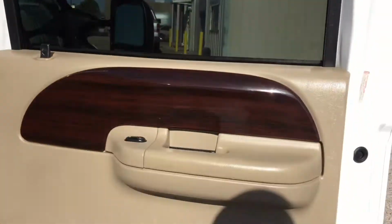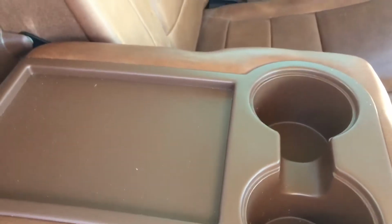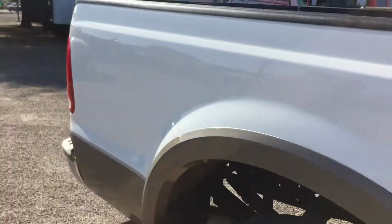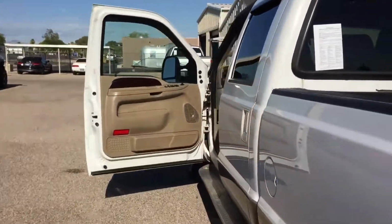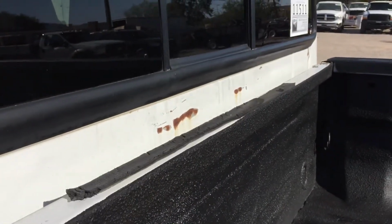Passenger rear window up and down. Alright, make sure there's no surprises there. My guys told me to remind me to look underneath the mat. There's a nice little stain right there under the mat. Just so you know. Like I said, we're not here to tell you it's the greatest truck in the world. We're here to make sure that the right person buys it and nobody's pissed. Okay? Couple little scuffs there, probably when they stole the bed they did that.